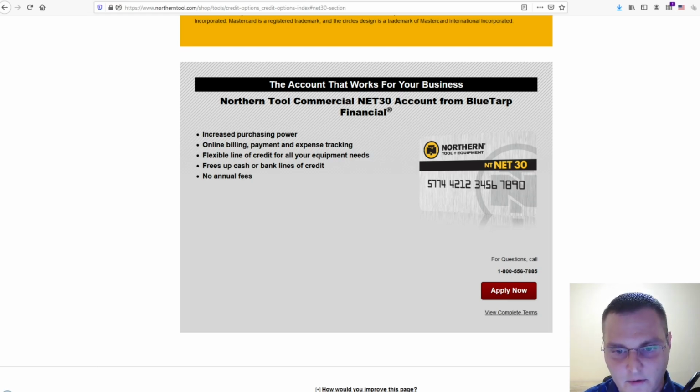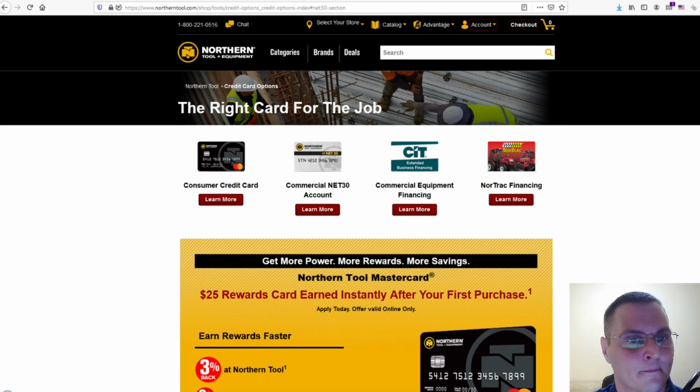So here's the card that you would apply for. Make sure, like I said, it's the Net 30 account. It's through Blue Tarp, so they're a finance company. You just apply and it goes to a PDF. You have to fill that PDF out and then fax it over to Blue Tarp. It'll give all the instructions on the application. So it's northerntool.com, the commercial Net 30 account.